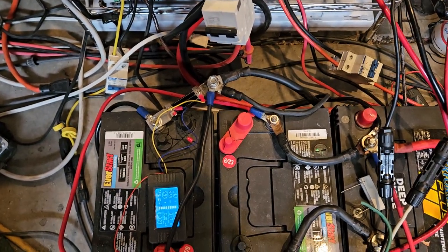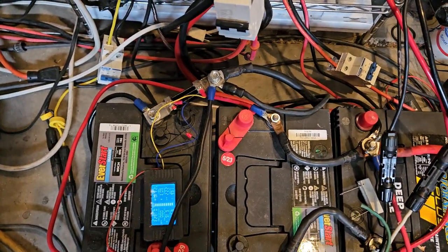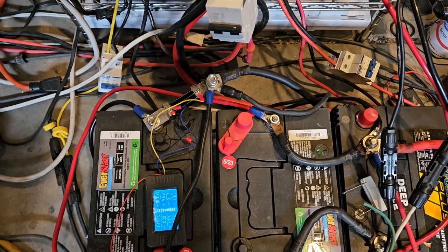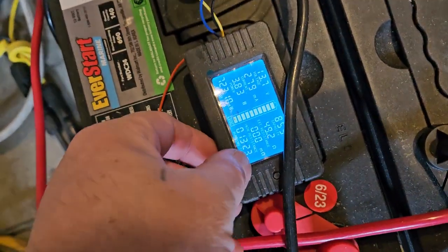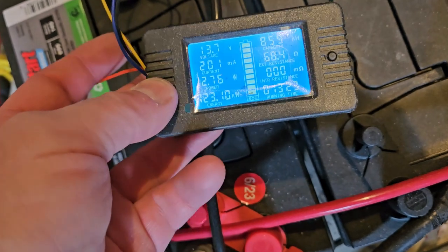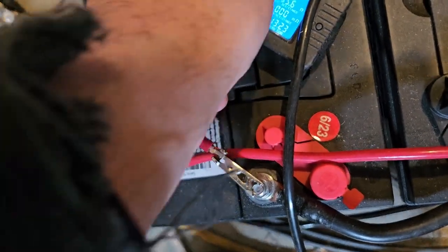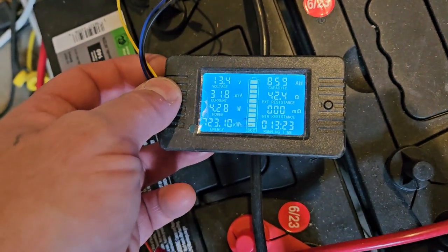I don't know how close it is, but they're all Group 24 deep cycle batteries. I've had a lot of trouble with the Walmart ones, just not balancing. And I think that's going to be like everything. I used to have one of these meters on every single one. I can put it across the battery if I change how it is and read it at 24 volts. I'm looking at this individual battery right here, actually. I can move it around.